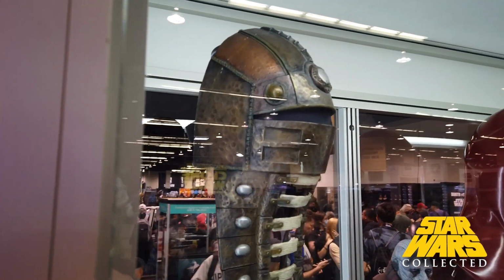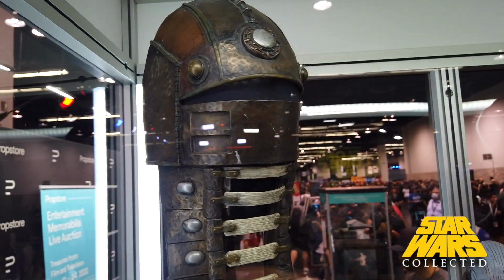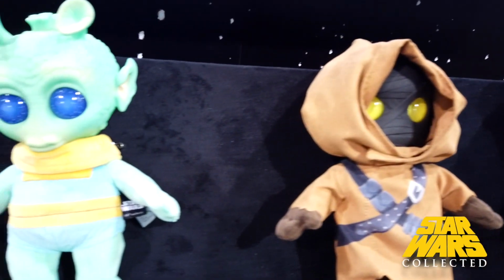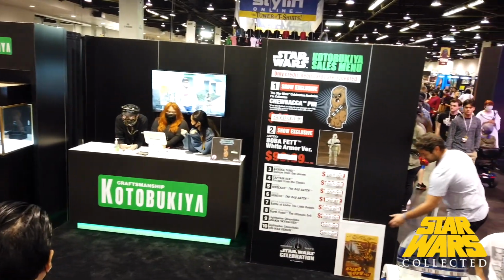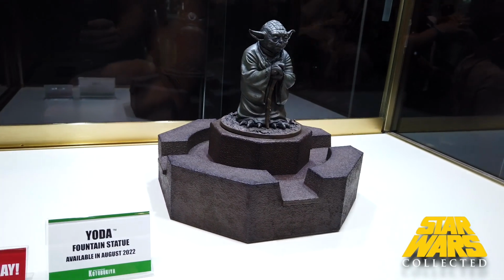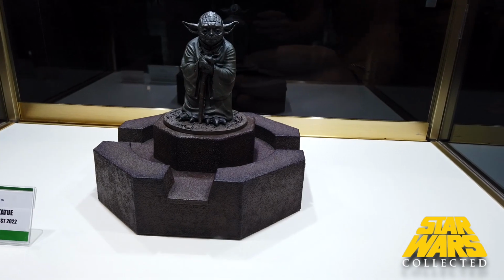I thought this piece was cool because it's much smaller than I thought it would be. The female Tusken Raider. Look at these little galactic cuties. Kotobukiya has a lot of cool statues as well. I thought this little Yoda Fountain was especially cool. That'll be going on sale here later this year.